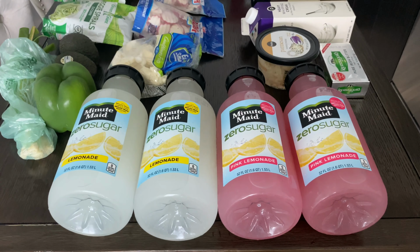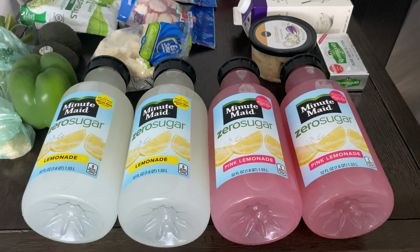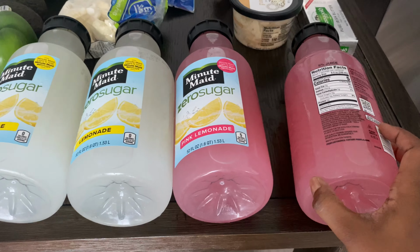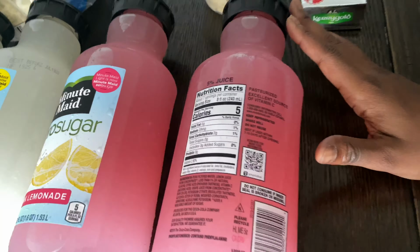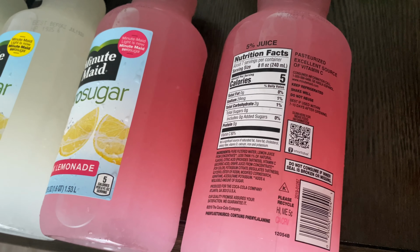If you haven't tried these out and you're missing lemonade or pink lemonade on keto, these are keto friendly drinks. Now, I won't say that they're ideal for you if you're doing strict keto, you guys, because of the ingredients. But the carb count on these are really good. So for a total of 8 ounces, there are only 2 grams of carbs in it.